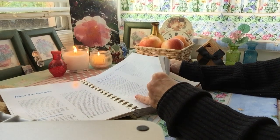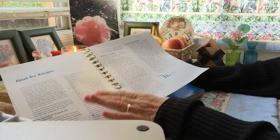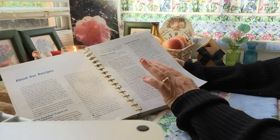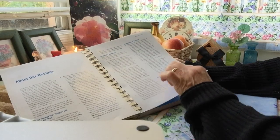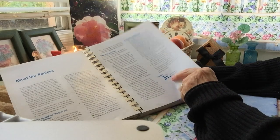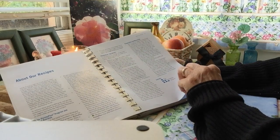About our recipes. There's a section on shopping, preparation, measuring, and they have a little guide to tell you if it's a basic or intermediate or an advanced recipe.